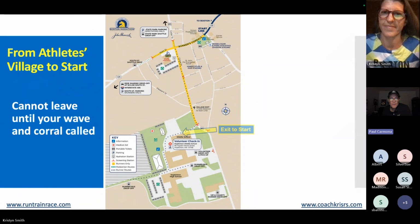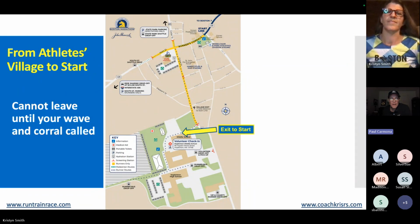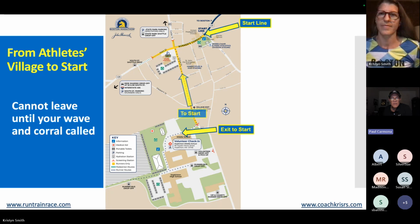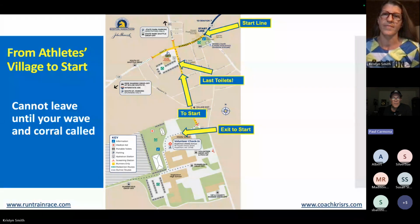Remember, again, you cannot leave the Athletes Village until they call your wave and your corral. So, for example, they'll say wave 2, corrals 1, 2, and 3, it's time for you to exit. And then they won't let you out unless your bib says wave 2, corral 1, 2, or 3. If you're an earlier wave, like a red bib, and you're running late, they'll let you go. You can see where the exit is again, and then you walk that yellow line down Grove Street to the start line. It's about 3/4 of a mile. It'll take you 15-20 minutes to get there.